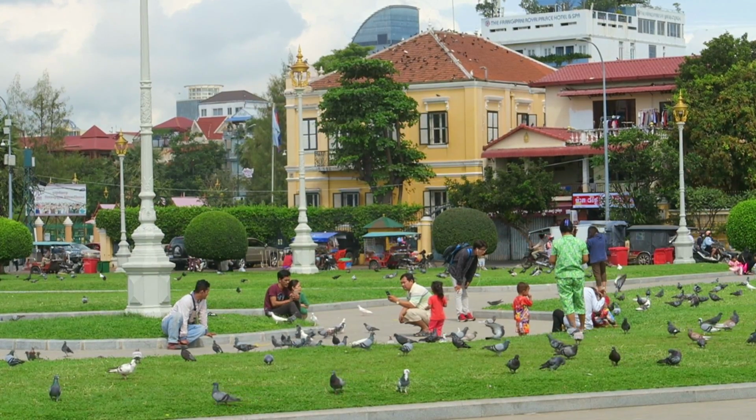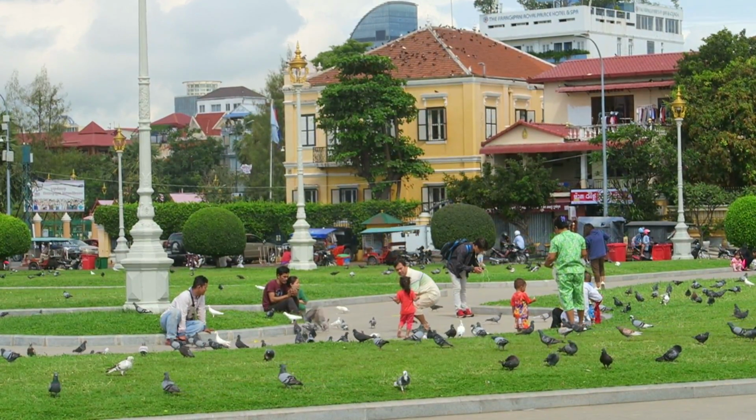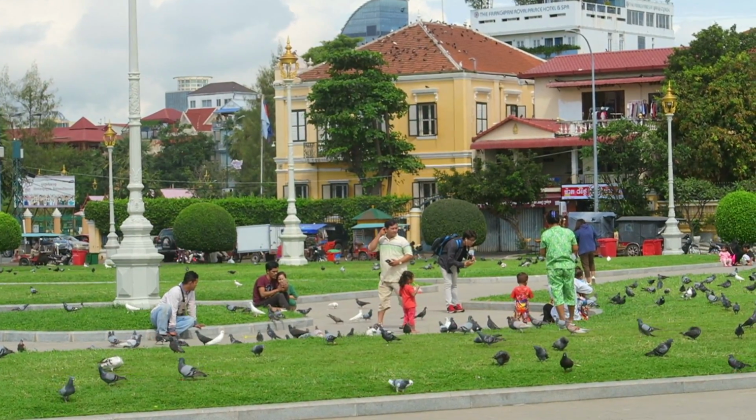I arrived yesterday after taking a bus from Ho Chi Minh City and arrived in my hostel last night, just relaxed, walked around the area a little bit, and today I'm doing a full day of exploring some of the sites in the city. I'm staying just a bit further up the Tonle Sap riverfront along here in the more touristy area, but it's actually very nice. So far it's impressed me a lot, and I've just ventured over here to visit the Royal Palace to get things started.